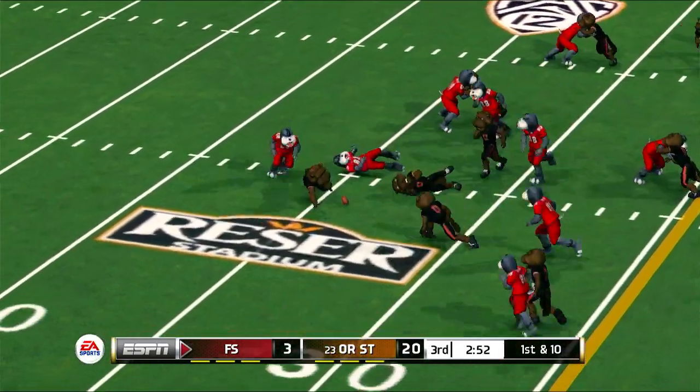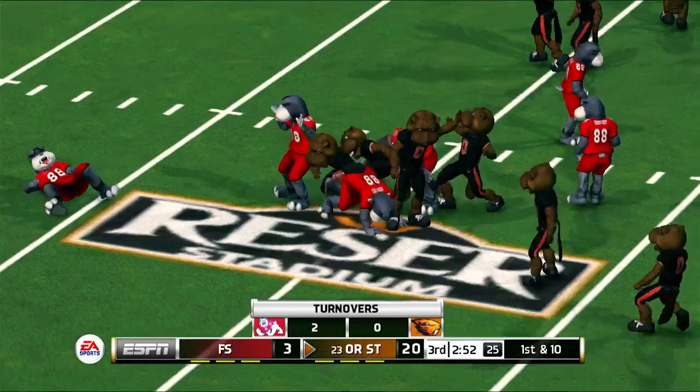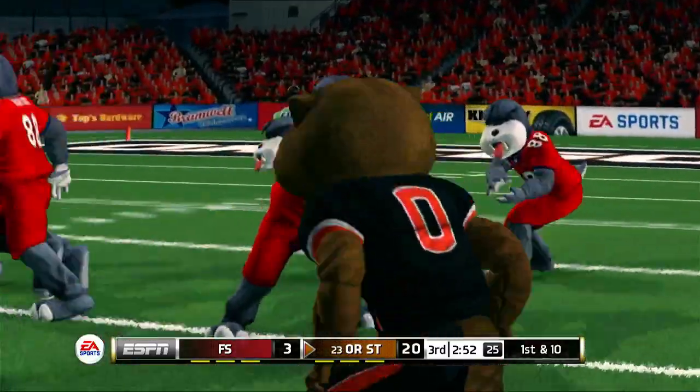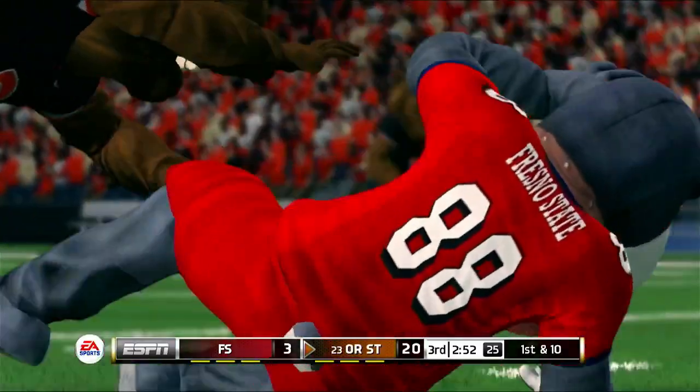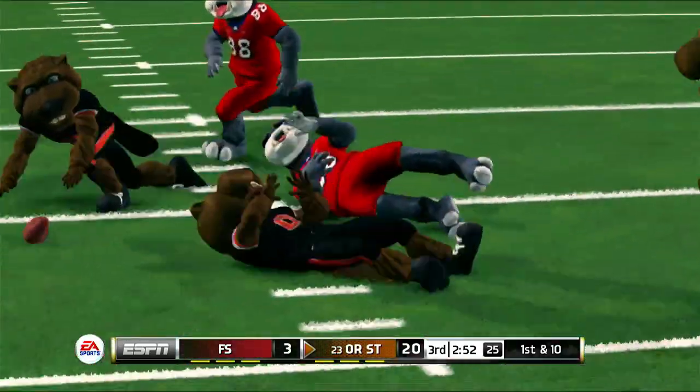The ball pops free. It's recovered. He's tackled around the 26-yard line. And so the defense comes up with a fumble. Is that turnover going to hurt him? Well, every turnover hurts, but hopefully for their sake, this running back will go out there next time and hold on to the football a little bit better.